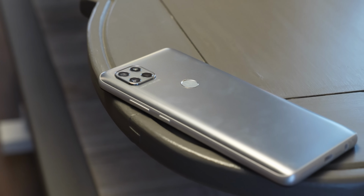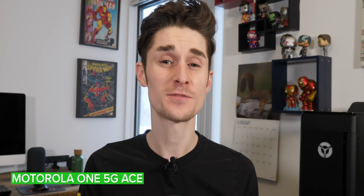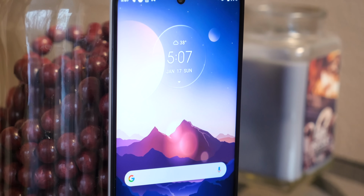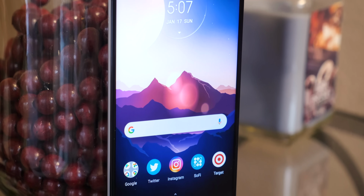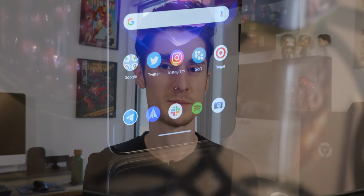And last but certainly not least, we have the Motorola One 5G Ace. Now this is the first Motorola phone coming out in 2021 that's not part of a Moto G series, and looking at all of these specs on paper, it is the top Motorola phone that's being launched right now. The Motorola One 5G Ace has a 6.7-inch Full HD Plus display and a Qualcomm Snapdragon 750G processor that allows for a couple of things.